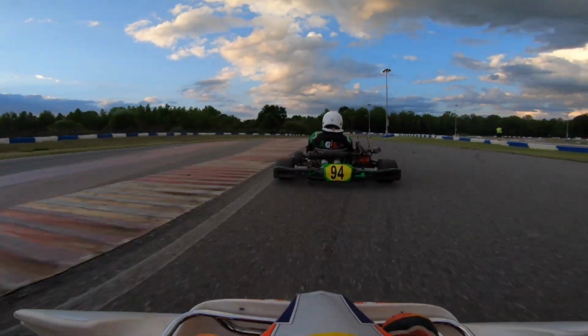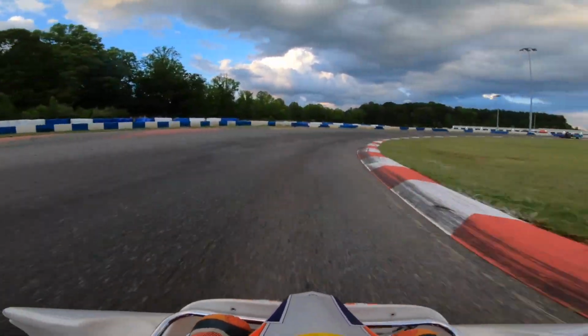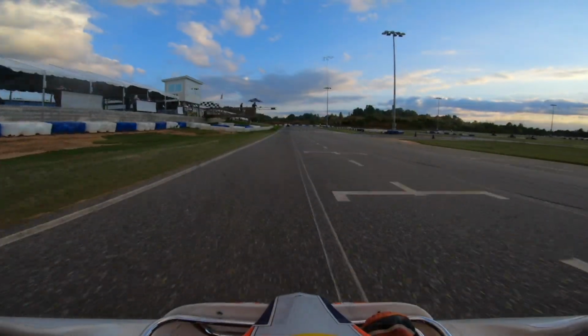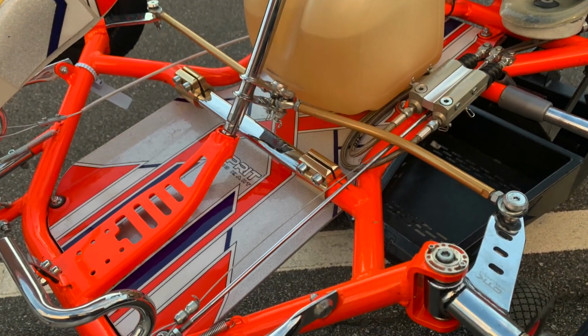Discouraged to say the least, but I do manage to catch back up to him a lap or 2 later. Same pass on the inside of turn 4, so it felt good to get my spot back using the same move he did. Gonna finish this race in P16, and there's a picture of the bent front end of my kart. We got that fixed, but we had overall a pretty good race weekend.